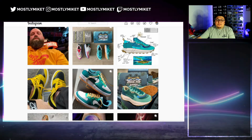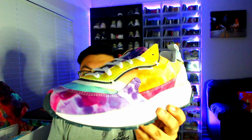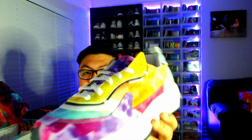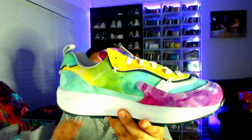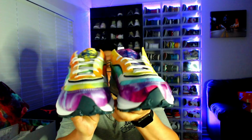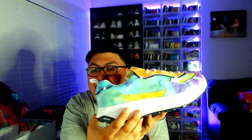And again, I'll just go back and show you up close, the colors on these are just crazy. That's no filter, the way everything just kind of flows. And the beauty about this is that every pair is a one of one. Even the right shoe to the left shoe is different. Granted, they're all made from the same canvas sheet, but the pieces are pieced together to fit and flow together. But at the same time, they're different.